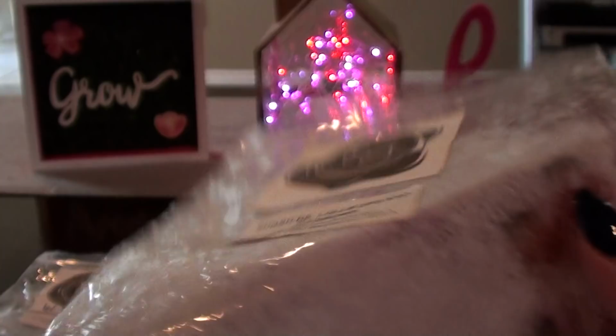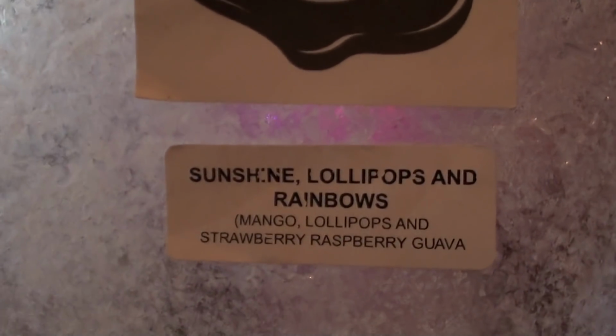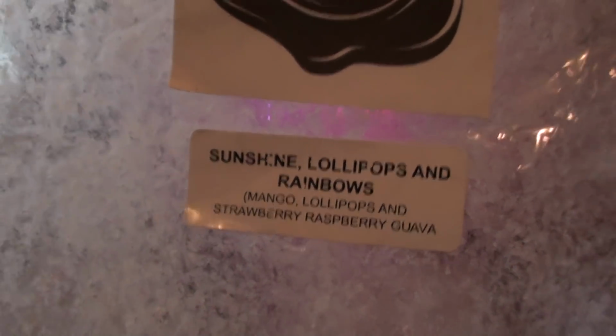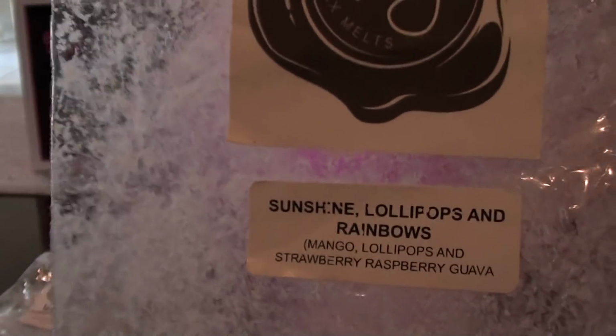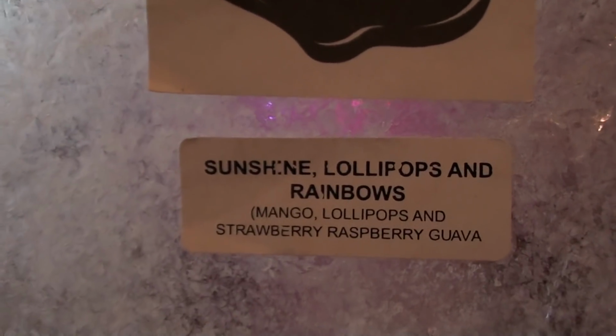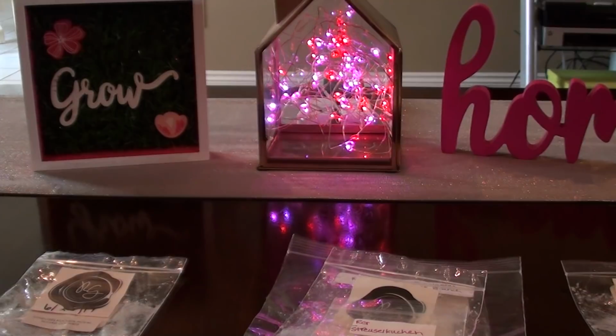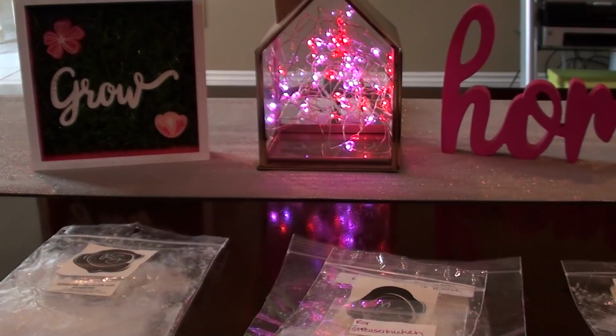This one actually I was going to sell, and then I was like, I got it from a D-stash, so that's why it looks wrecked. This is Sunshine Lollipops and Rainbows. This is Mangoes, Lollipops, and Strawberry Raspberry Guava. This one was really fruity for me. I actually ended up mixing it with Fizzy Pop, and it was delightful. So I mixed it with Fizzy Pop, and that made it all better for me. I actually really liked this with Fizzy Pop, so I'm going to put this in the yes, I would buy it again category.